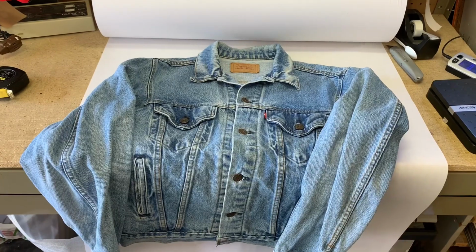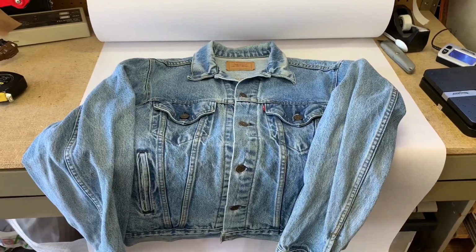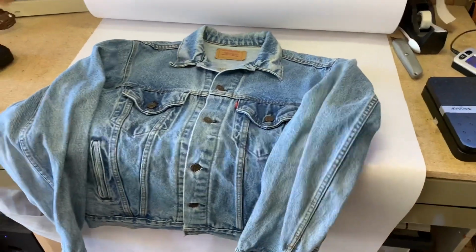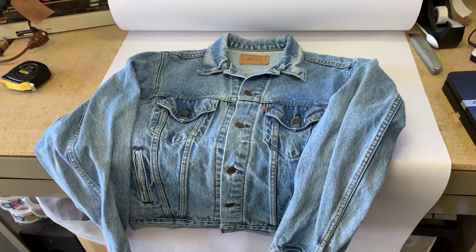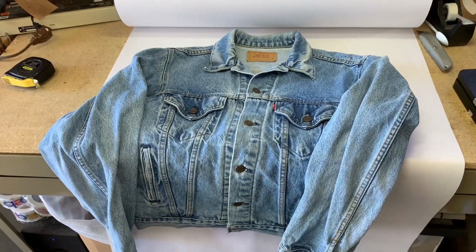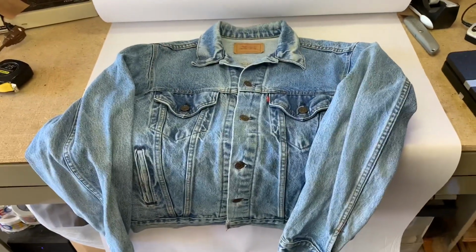And I saw a few jean jackets. They wanted $45 for a Levi's, and they wanted over $50 for another one, and it wasn't even a Levi's, it was some off-brand, but it was embroidered with Harley Davidson on it. Usually I won't spend more than $5, like I did for this one. Again, this sold for 40 bucks.